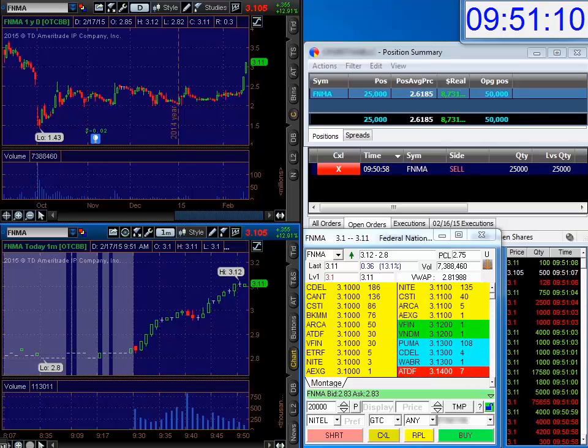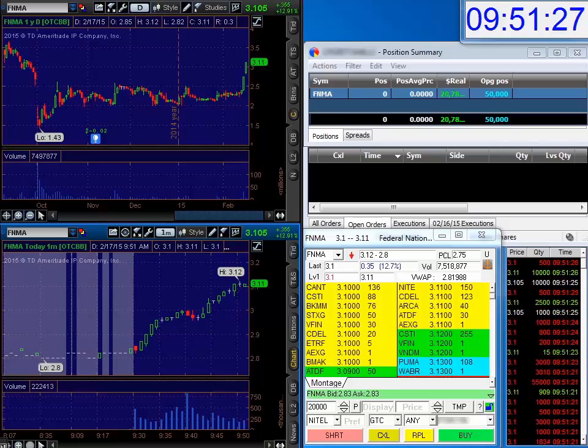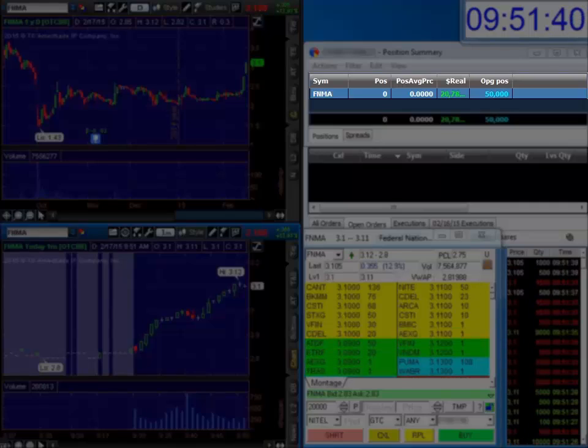So I put in a sell order for the rest of my shares. I kind of worry that momentum might be getting ready to turn again. I execute the rest and I am flat. I'm out for just over $20,000 in gains, which is a 16% profit in under half a day.